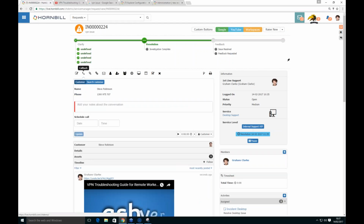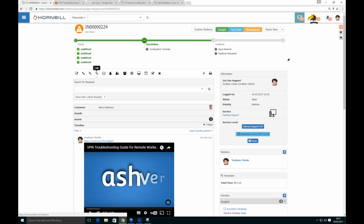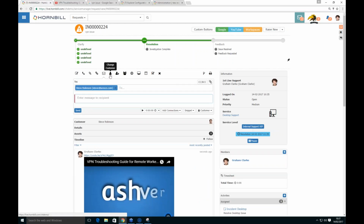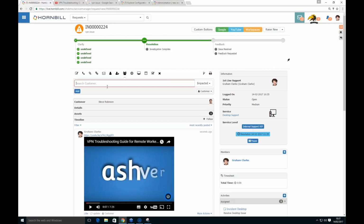There are some very common buttons up there if you want to have a chat with us to find out some other uses for those. Attach a file, link requests, send an email, look at the customer, assign, adding connections. So this is a relatively new addition. If there is another customer impacted by the exact same issue, we can add them in as a connection. There could be a manager who is interested in the status of one of their team members' requests. It could be a secretary on behalf of the CEO. But either way, this will add in multiple customers to the same request, just to keep things simple for everybody, basically.